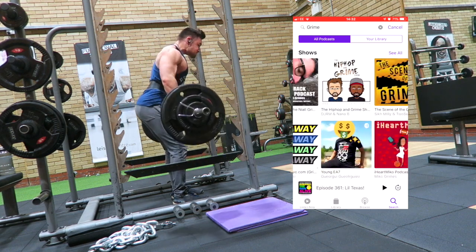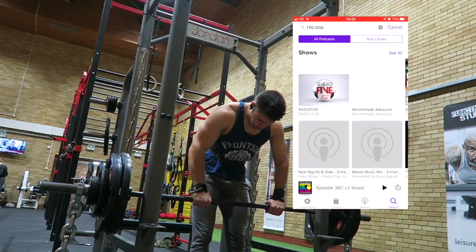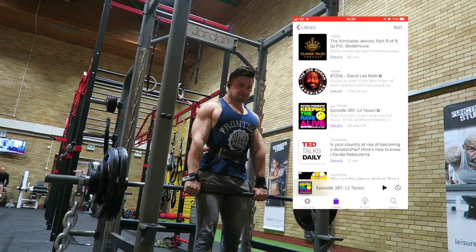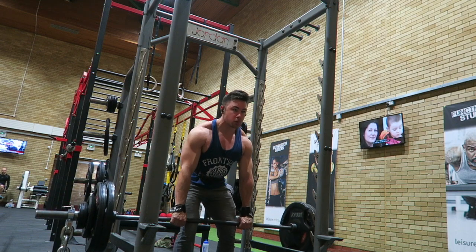So you don't have to pay for Spotify monthly. There's even hip hop on here. So you don't have to pay for Spotify monthly, and you don't have to have ads if you don't pay for Spotify monthly. Okay, so moving into the workout, I hope you guys enjoyed that little piece of information.